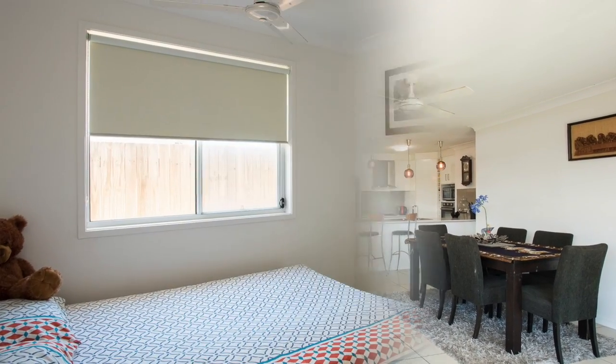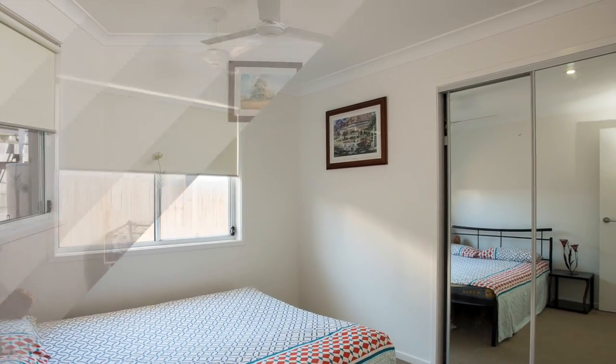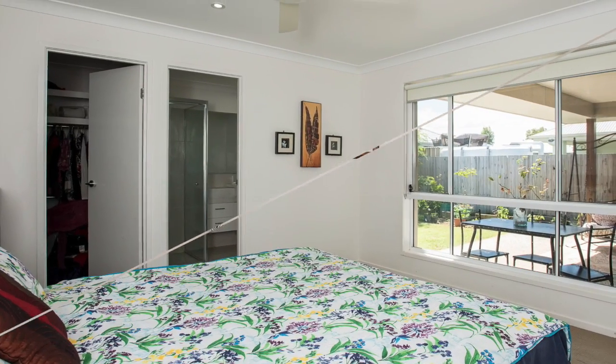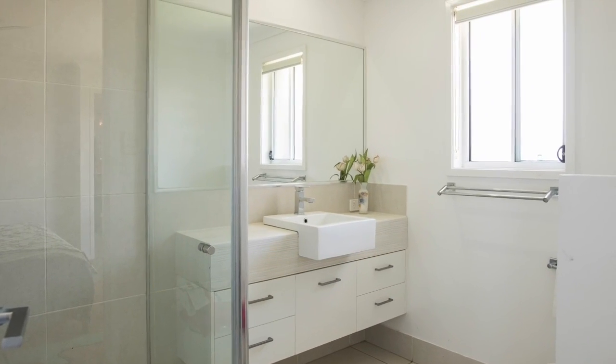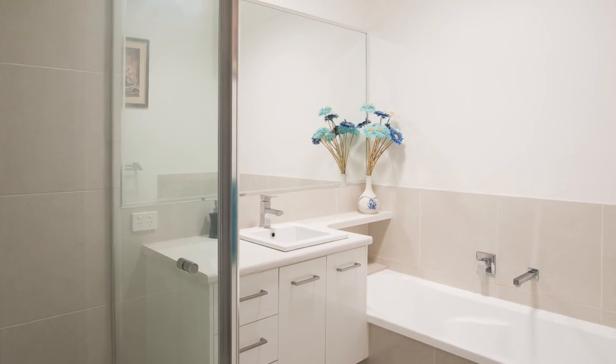With two of the four large bedrooms, all with ceiling fans and built-ins, at the front of the home, separated from the third bedroom and a master at the rear, while the master provides a walk-in robe along with a stylish ensuite. Plus, you also have a main bathroom with separate bath and shower.